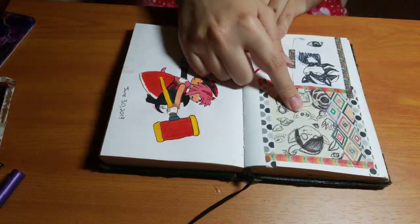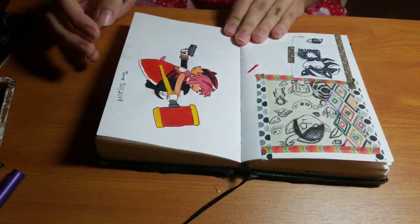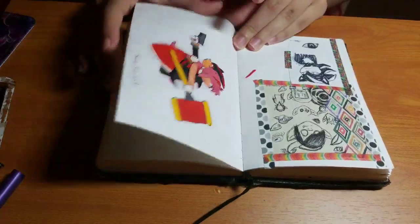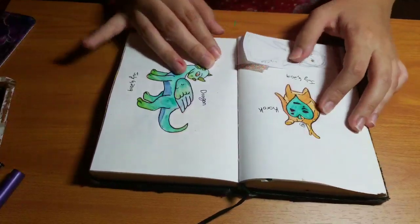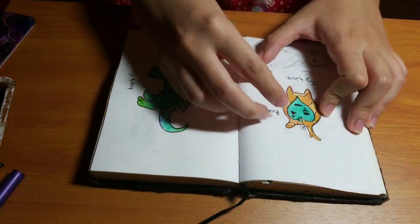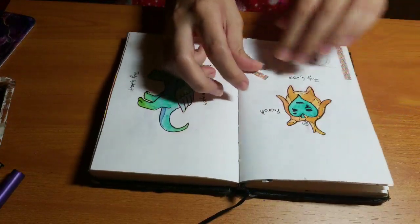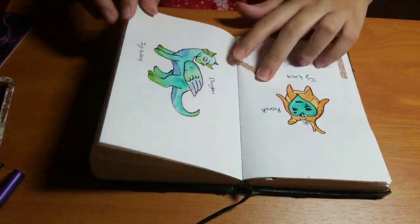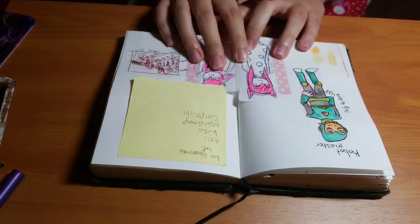More sketches I did at work. Did this one I think at my mom's. More Shadow and Amy. I do a lot of Shadow and Amy at this point, I think. Amy doodle. I did these for a stream where I did Sonas. Did that one for Sona. These are doodles I did at my work.